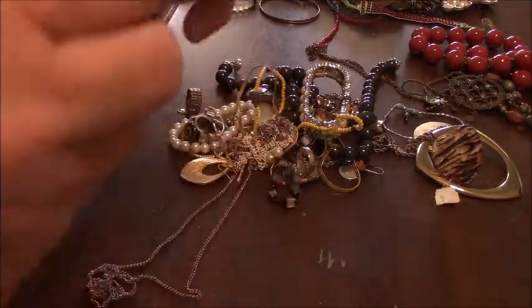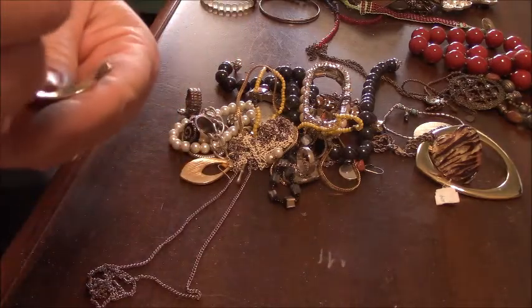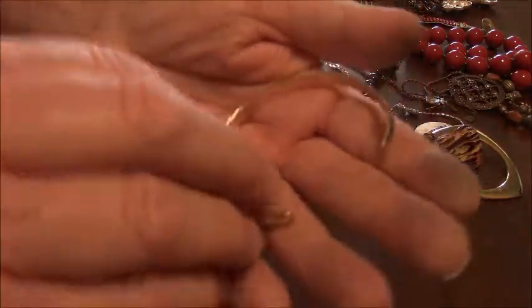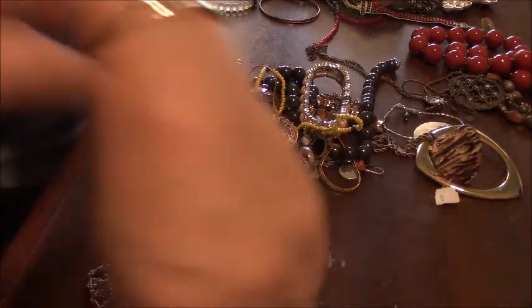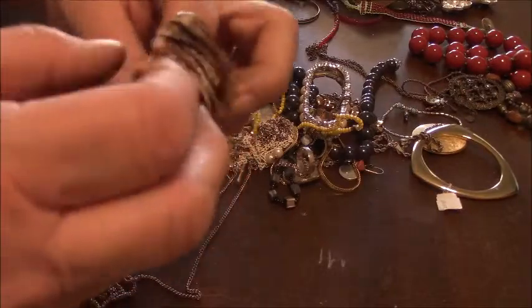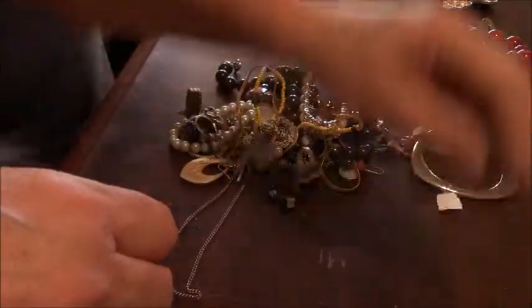Says love. This is nice quality. It does not have any signature anywhere, but it's nice, heavy duty. Looks brand new. I don't know who it'd fit. Oh, it fits me. So it'd fit pretty much anybody. Here is a plastic heart ring. That's a hoot. Too big for my granddaughter.